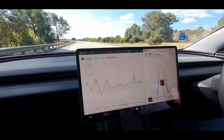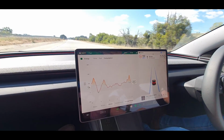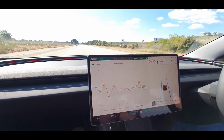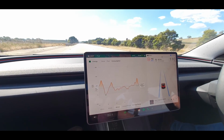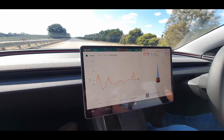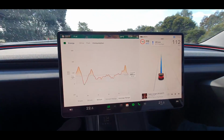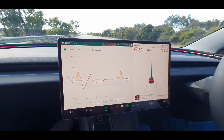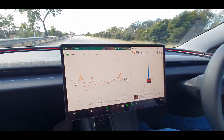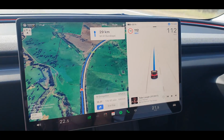As you can see, the peaks there and the troughs going up and down the hills. Obviously you do get some energy back regenning downhill, but it's never a zero-sum game. You're obviously going to lose some efficiency as you go through. So we averaged 127 watt hours per kilometre for the stretch. Anyhow, we've got just under 2 hours and we'll be home.